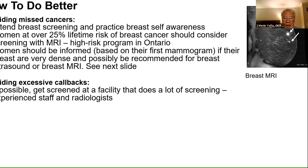Now, the problem of being called back when you don't have breast cancer, the best way of avoiding that is to be screened at a facility where people are experienced and they do a lot of screening, and those places tend to have lower callback rates for women without cancer. But being called back should not be thought of as an error, but it should be thought of as the radiologist just wanting to be sure that a cancer is not present. And I think if people think of it that way, it will help to reduce anxiety.